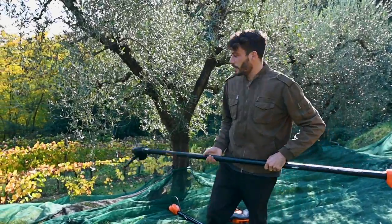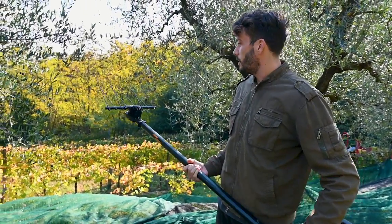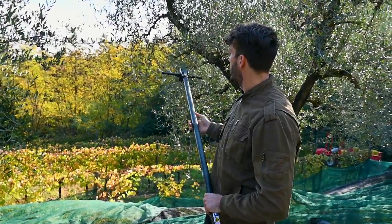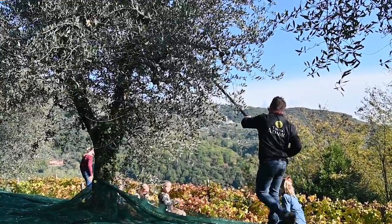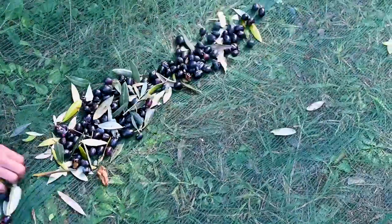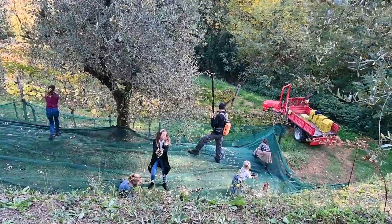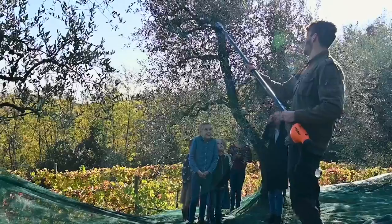Okay, so I think we can pick these olives a little faster. Now we have this tool over here, which is a shaker. Basically, we put this in the branches. Wow, look at this olive harvesting tool. It's called a shaker. Branch by branch, we'll clean the whole tree and then all the olives will fall on this net. Once we're done picking, we will lift the nets and all the olives will fall down to the last net. And then we collect them and we bring them to a presser.